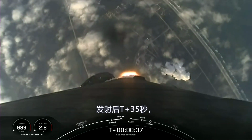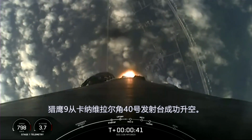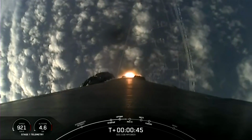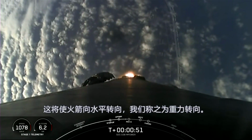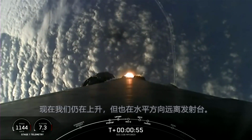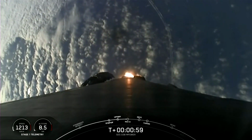T plus 35 seconds into launch, Falcon 9 has successfully lifted off from Pad 40 at Cape Canaveral Space Force Station, carrying the O3b mPOWER payload. Nominal power and telemetry. During ascent, we will tilt the 9 Merlin 1D engines, and that will turn the rocket horizontally in what we call a gravity turn. Now we're still going up, but we're also heading horizontally away from the launch pad.